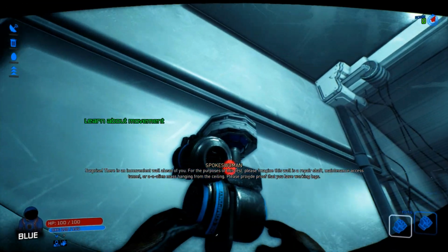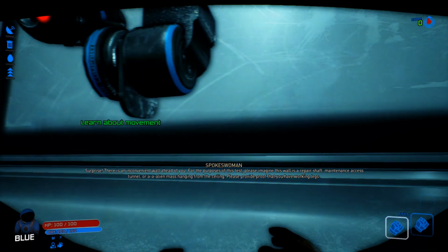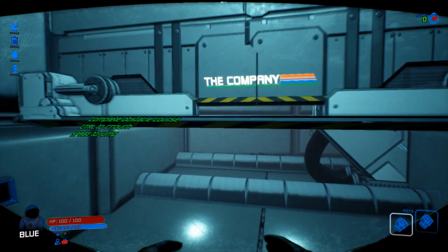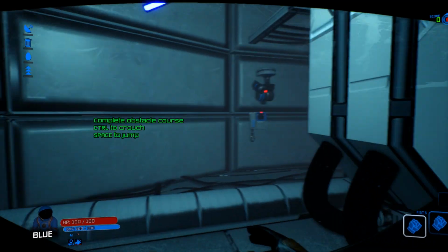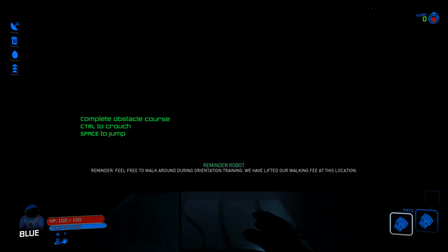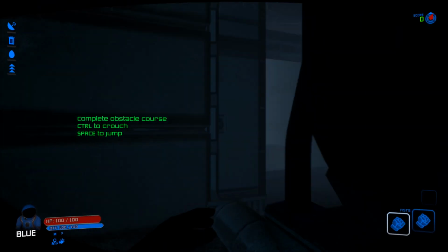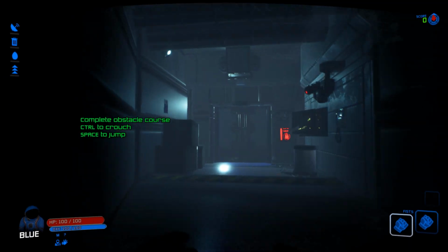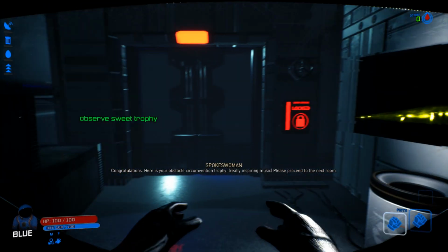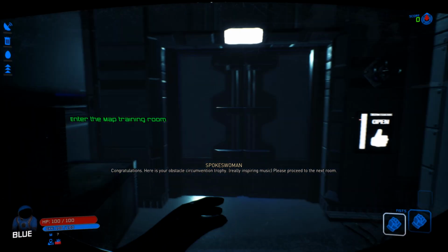Surprise! There's an inconvenient wall ahead of you for the purposes of this test. Please imagine that this wall is a repair shaft, maintenance access tunnel, or alien mass hanging from the ceiling. Please provide proof that you have working legs. Reminder, feel free to walk around during orientation training. We have lifted our walking fee at this location. Congratulations. Here is your obstacle circumvention trophy. Please proceed to the next room. Access granted.